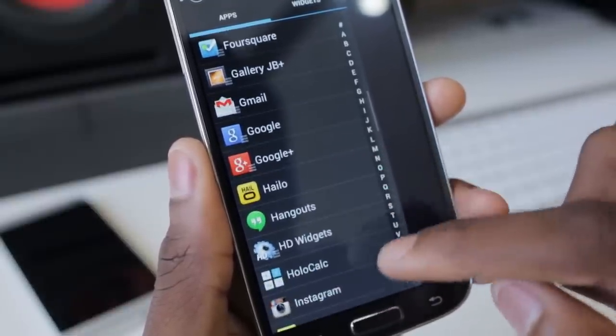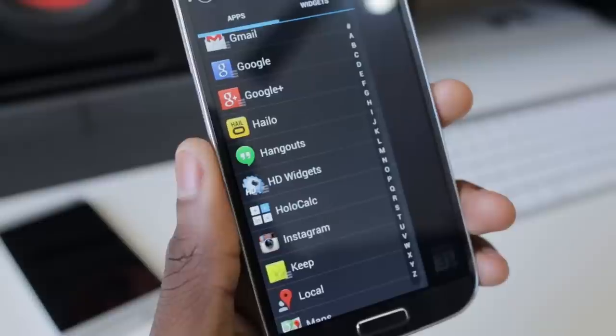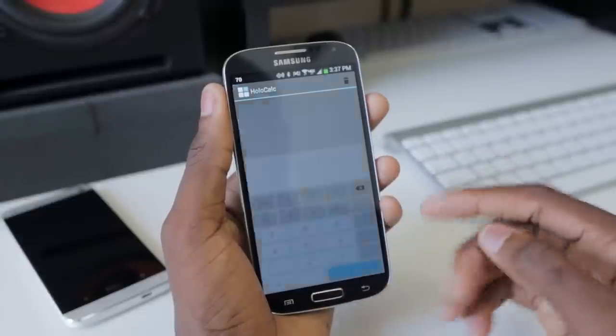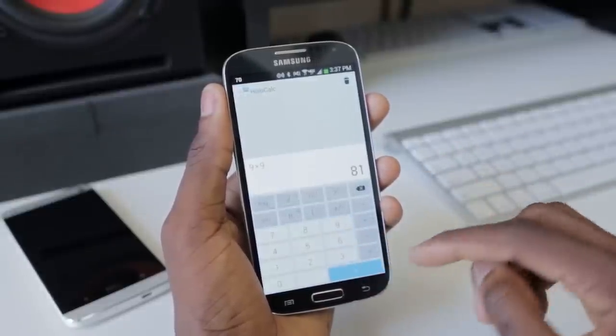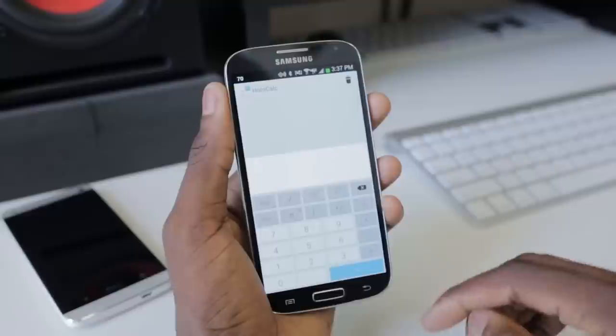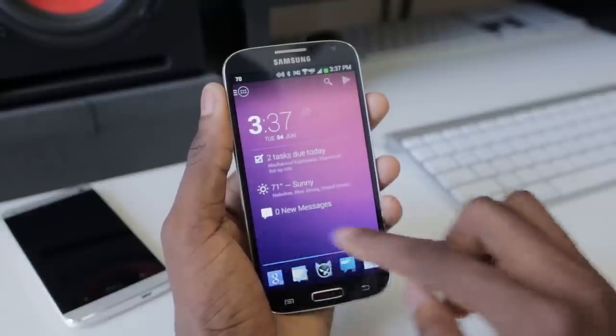Went over A's already. Halo is for hailing taxis in New York City, which is neat. Hangouts, of course. HoloCalc, it's just a neat-looking calculator. It looks a thousand times better than Samsung's calculator, so I'll basically use this one every time I need to do something at the calculator.